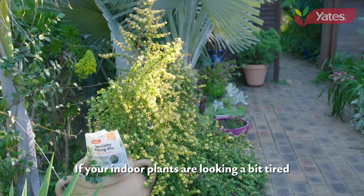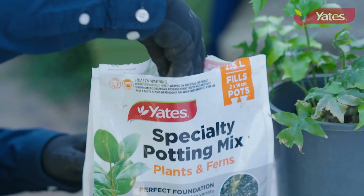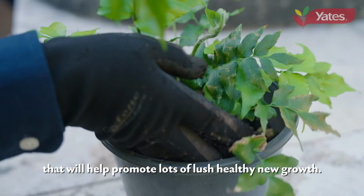If your indoor plants are looking a bit tired and have been in the same pot for a long time, they're probably due for a refresh. Repot into a slightly larger pot with a premium potting mix that will help promote lots of lush, healthy new growth.